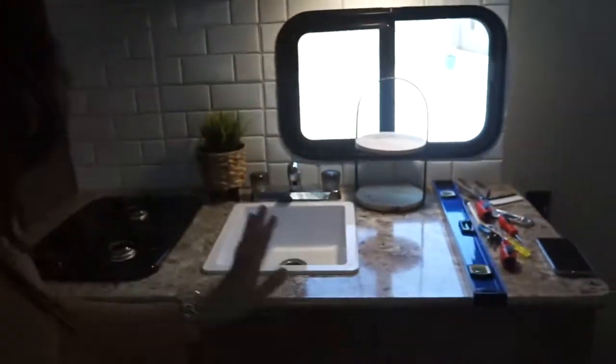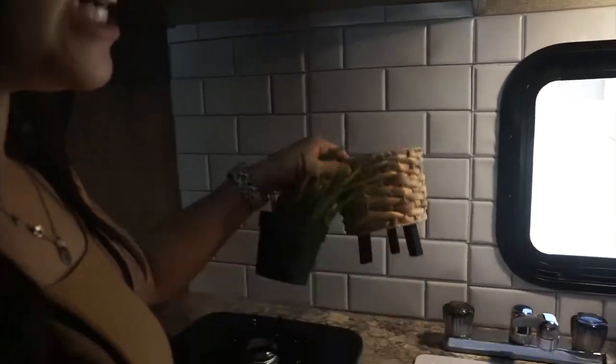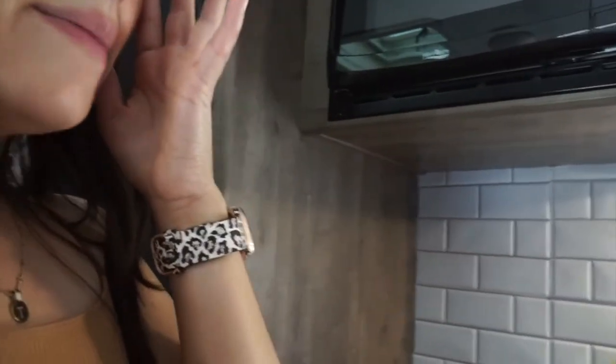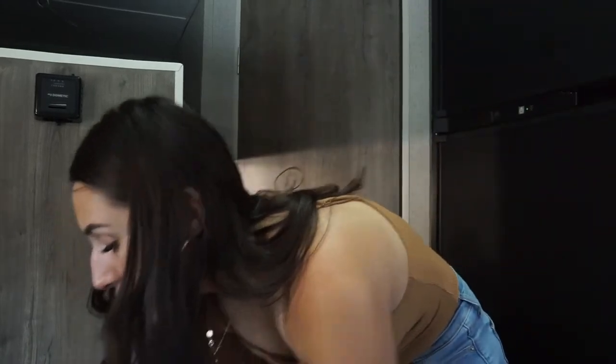Over here, I'm loving this too. I got this planter from Goodwill yesterday. It's actually Target, so I thought I'm gonna get a little thing right here to put on here. I don't know, but I like it so far. I think it's really cute. I got this little sign too that I think I'm gonna put above our bed. I got this yesterday from Goodwill as well, but it is Target. And I thought it'd be perfect for the camper.